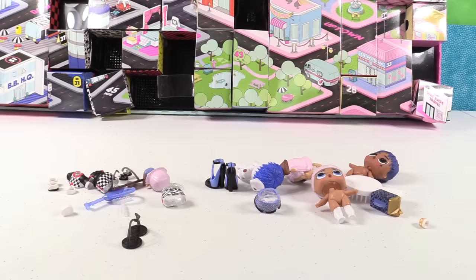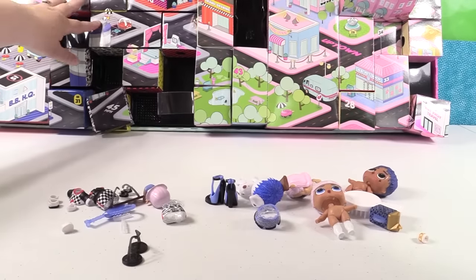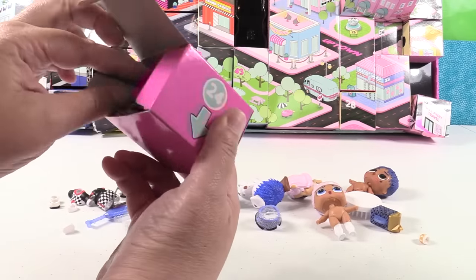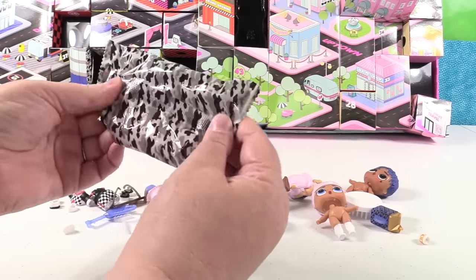All right, was that 22? That was 22. Okay, can you remove box 23 for me up there, please? It says remove that box and open. Okay, so there you go. Now you've got something behind it. Okay. Remove box 23, no sticker.